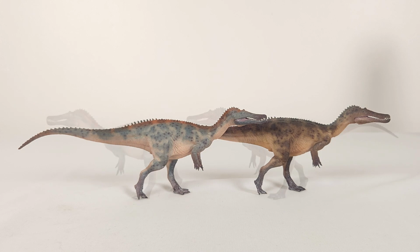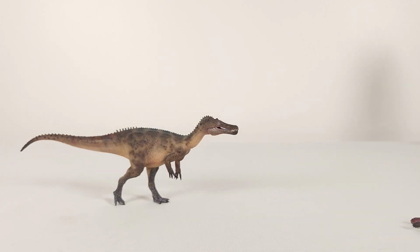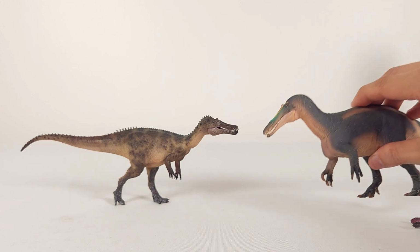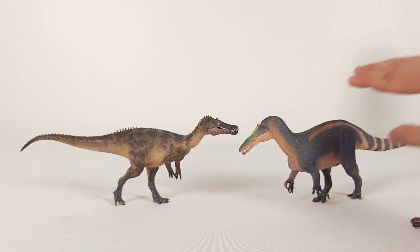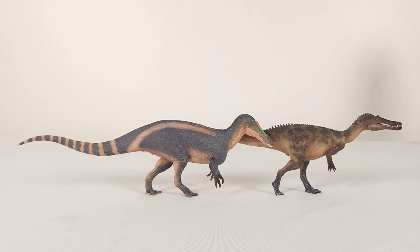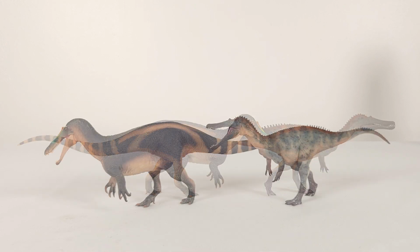Now, let's look at the other famous baryonychine. Here's the PNSO Suchomimus, which I estimate to be 1 to 35. And it's really nice to see them together. At about the same scale of 1 to 35, you can appreciate some differences. For example, Baryonyx is smaller than Suchomimus, and it's nice to see that here.